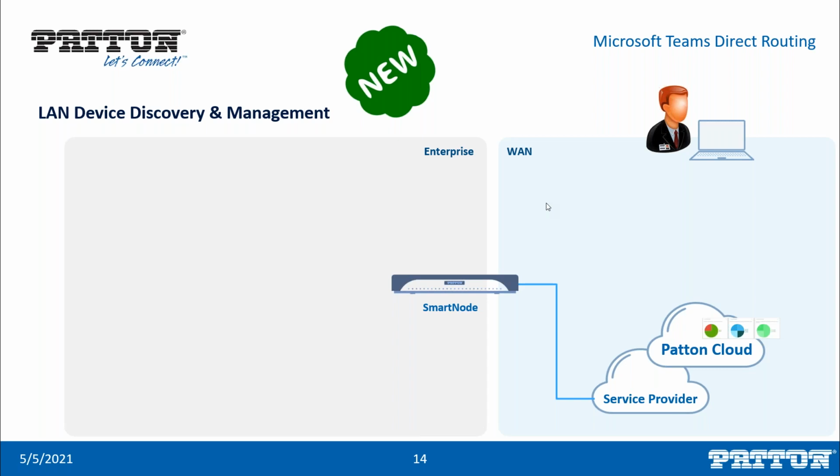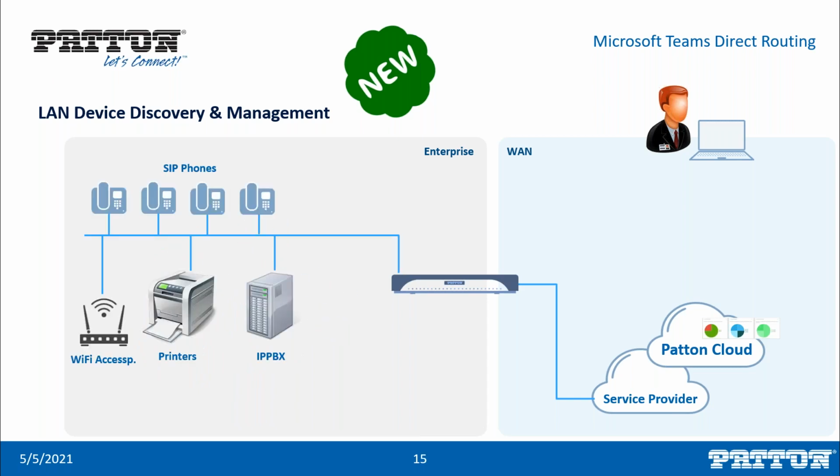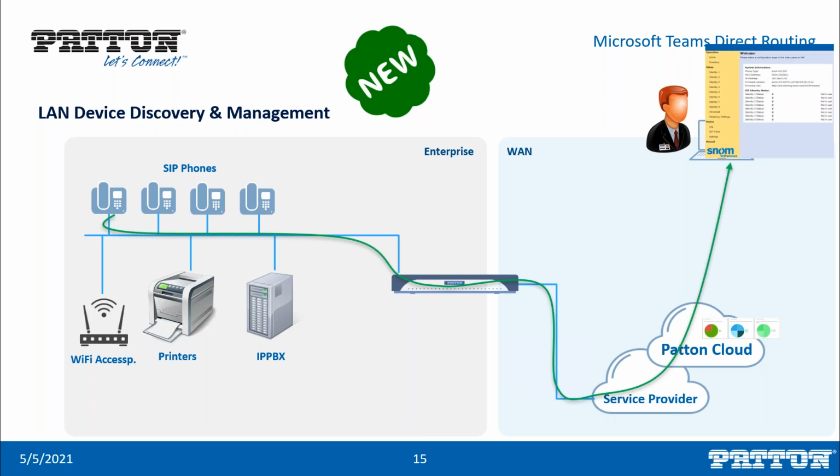The Cloud with this feature is not only able to manage the Patton devices, but with the LAN discovery tool, you are also able to manage the devices which are beyond the SBC. So we are doing the discovery, we are identifying what is on the LAN side. Basically, after the discovery, you see multiple SIP devices, Wi-Fi access points, printers, IP PBX, you name it. So basically, what the LAN discovery allows you is to manage even the SIP phones or the soft phones or whatever you have behind the SBC.